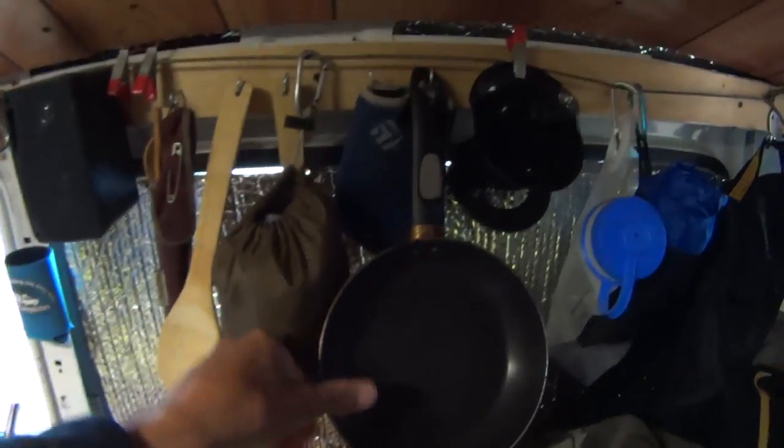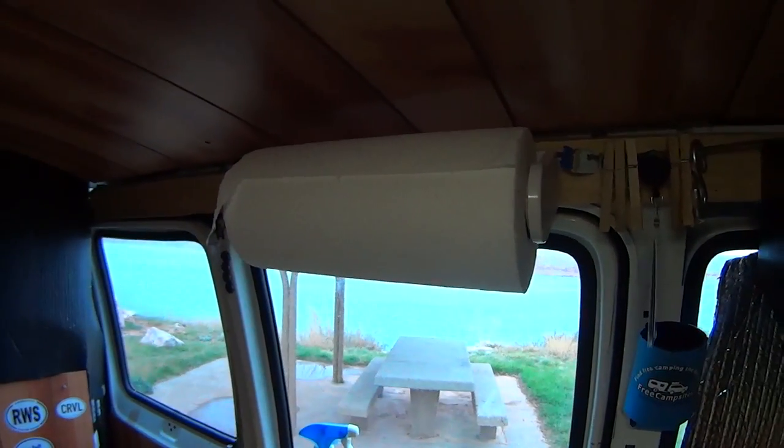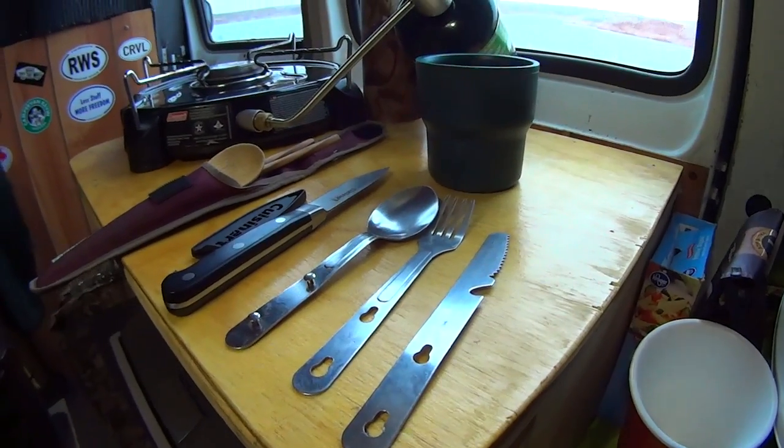There's my Teflon skillet, my coffee cone filter. I use that all the time. So I do use this little area to store some things. My paper towel holder there. Okay, so for utensils, try to keep it real simple.